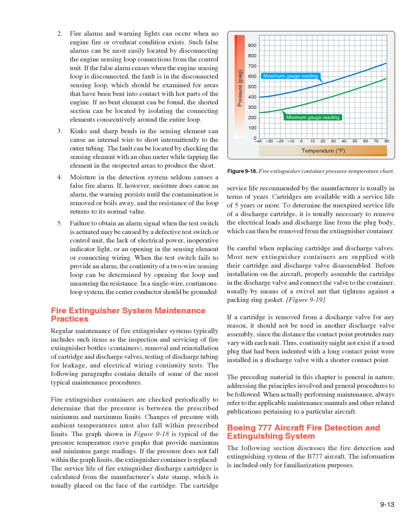The service life of fire extinguisher discharge cartridges is calculated from the manufacturer's date stamp, which is usually placed on the face of the cartridge. The cartridge service life recommended by the manufacturer is usually in terms of years.